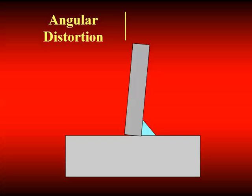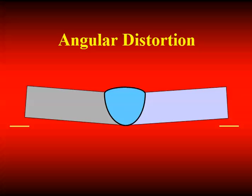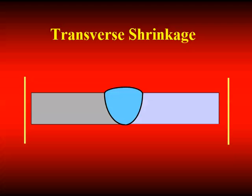So we have various forms: angular distortion, T-welds in a fillet joint. We could have double-sided fillet welds. That's the kind of angular distortion you would get. Angular distortion of a groove weld in a butt joint. We also have transverse shrinkage due to those butt joints. Not much, but a little bit.